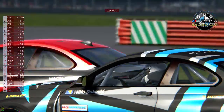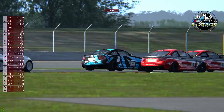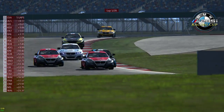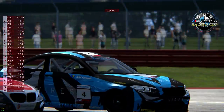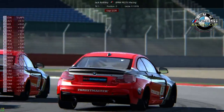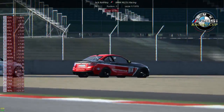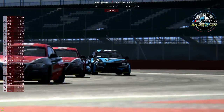Breaking into Stowe, and it looks like Alsati is going to take Keithley with him. My goodness. We have a new leader of the race, and it's Hani Alsati. Keithley is going to try and run the outside here. Oh, this is full team working together, they both pass. Wow, look at this. Nicky Jacobit, and he may lose third position.